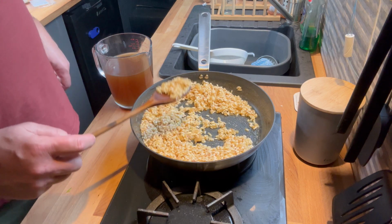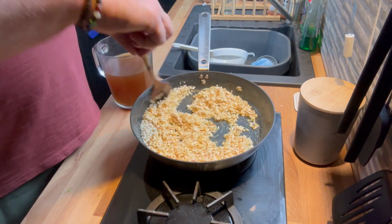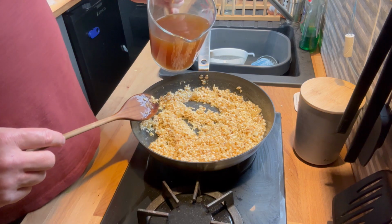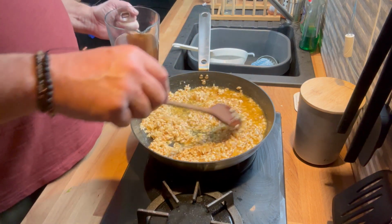See these grains, a little translucent edge. They're really nice. You want to add your stock in little batches.